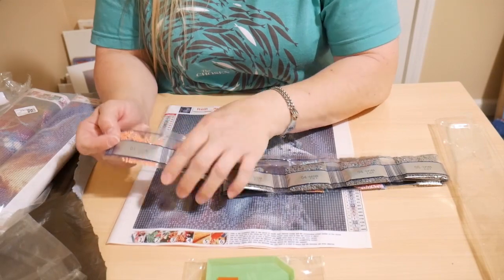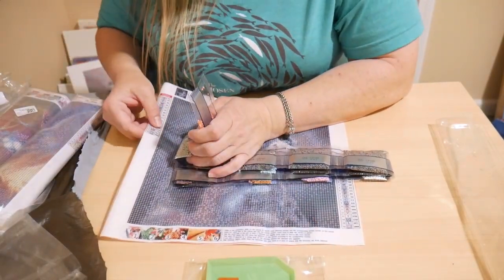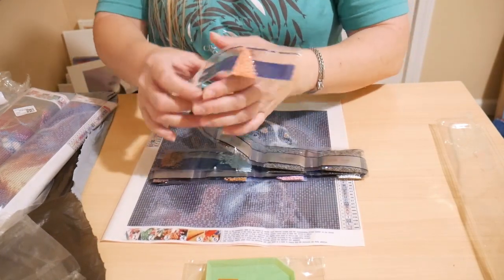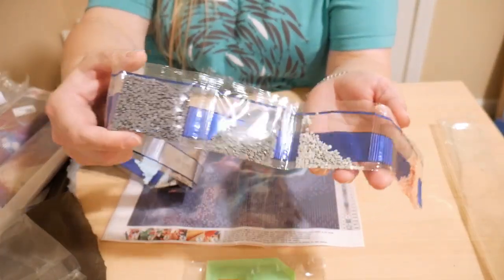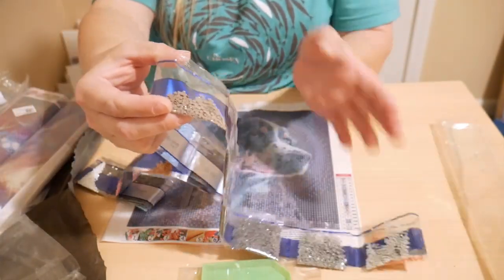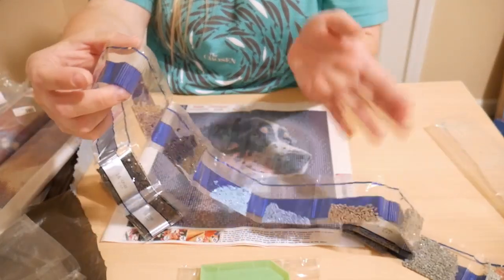This is number 1, and it's that beautiful. Now we have how many? 18? Let me see. 14, 15, 16. We have 16 colors in here. Number 1 is this peachy pink color. And we have some grays, of course. And we're making sure each one of these is full, or has something in it.